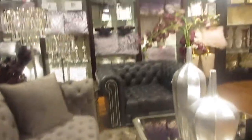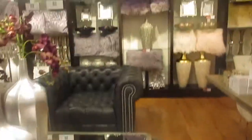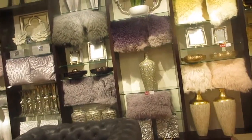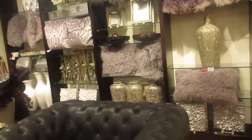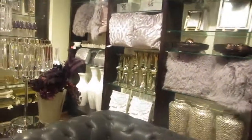Sofa. I like this color combination. You've got the glass, you've got the silver, you've got the grays, and then that ombre lavender purple just really brings it together. Very pretty.